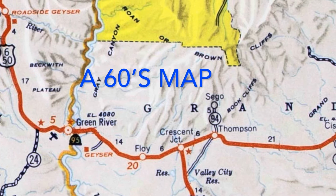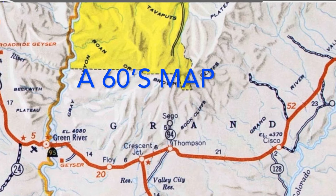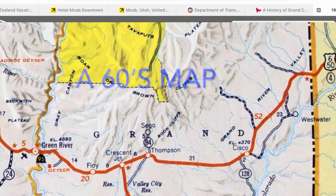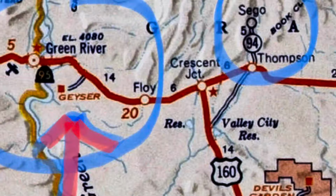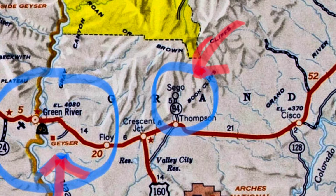This is a 1960s era highway map from the state of Utah. They still put little points of interest on them. In this view, it's the same map, but I circled what this video is going to be about. It's going to be about the geyser, the Crystal Geyser, and the little ghost town of Sego, which was an old coal mining community.